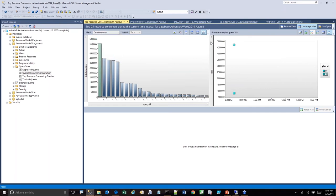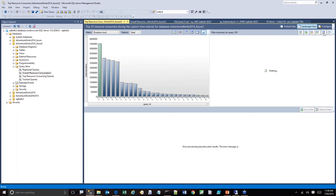For this in particular, what I can do is click on both of these plans, because I can see it looks like I'm getting bitten by the demo gods. Okay, I have two different plans here. Let's see if I can view some metrics.